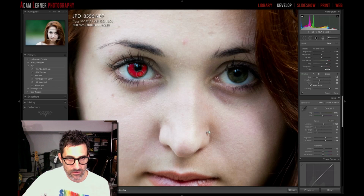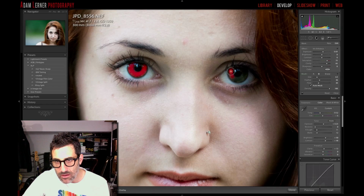So I'm going to continue to do this, painting it in there, and make sure we get all the areas. I'm going to move to her other eye and do the same thing. We're going to continue in here like this. All right, that looks pretty cool.